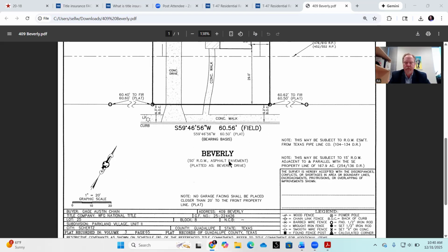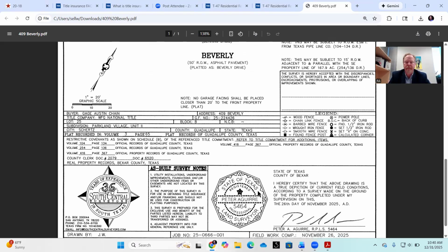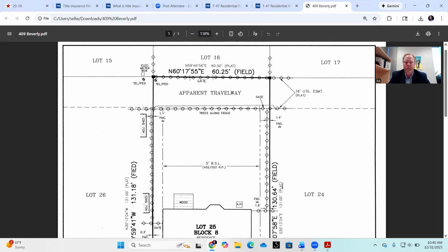All right, so this is what it is. A couple of things again to remember. Make sure it has the seal. Know what the date is. This would have to be turned in to the lender along with the T-47 affidavit, and it would be up to them to approve it or not. Okay.